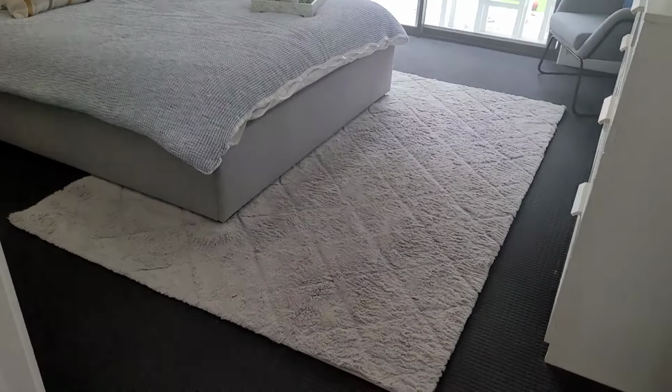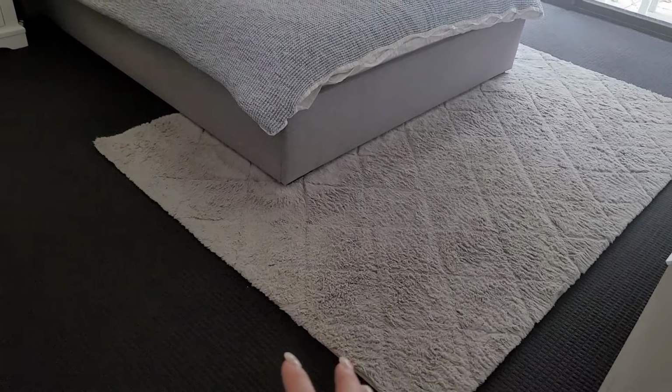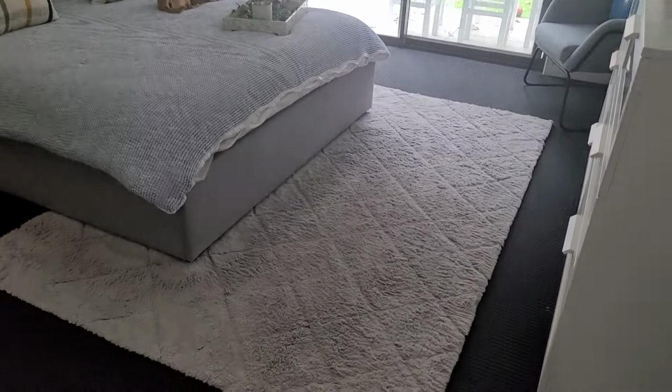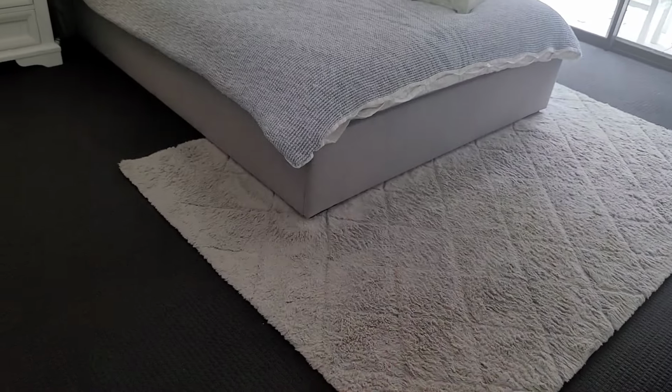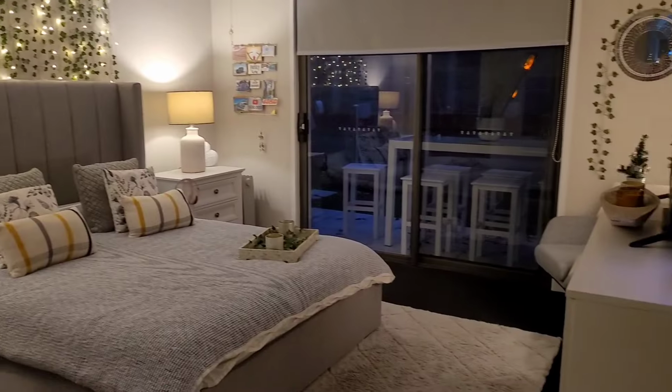And I'm desperate to change these carpets. I am so desperate to get rid of the black and get some grey carpets. We're gonna have to save up a bit of money and do that because this is just no good. I love it, but the carpets drive me insane. I just need to change them.